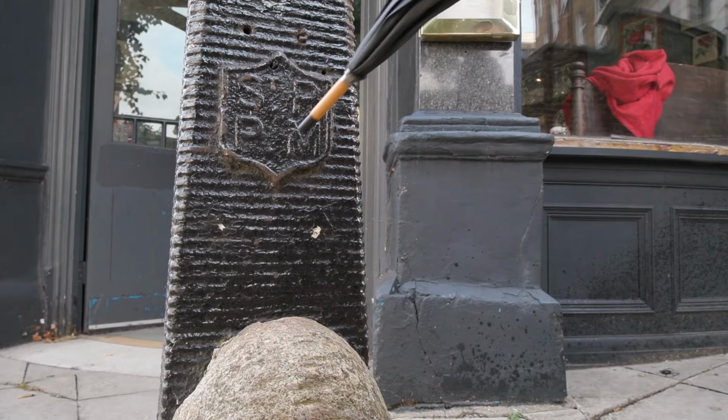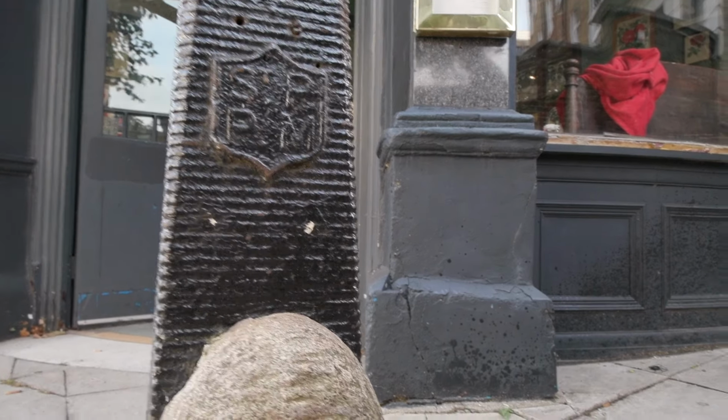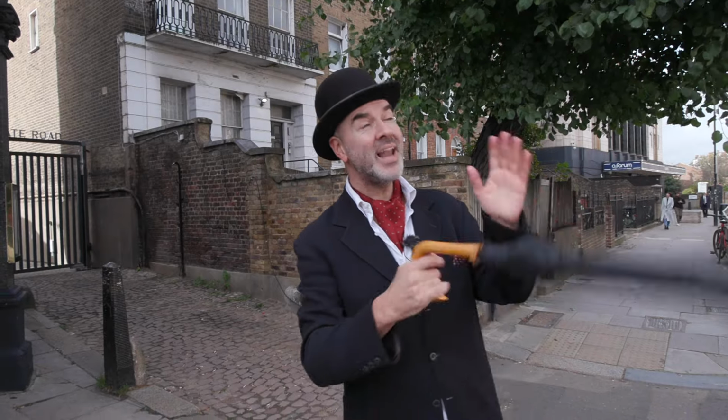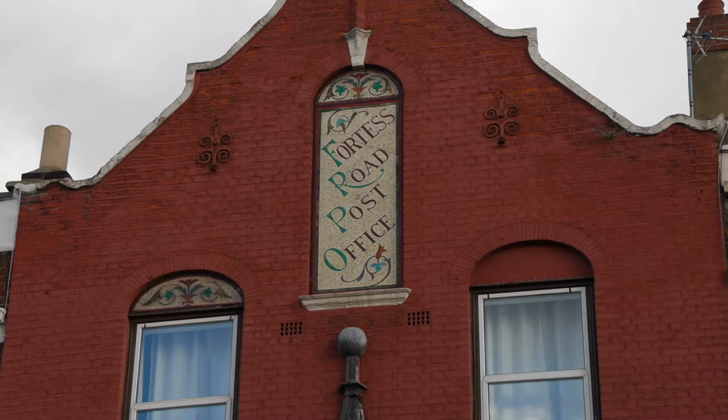STPPM, St Pancras Parish, Middlesex. And right opposite the Bull and Gate is yet another old post office. I'm glad that they kept the signage there. It's beautiful, that. Fortis Road Post Office.